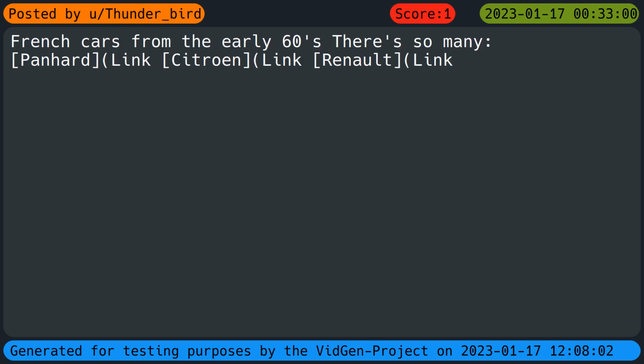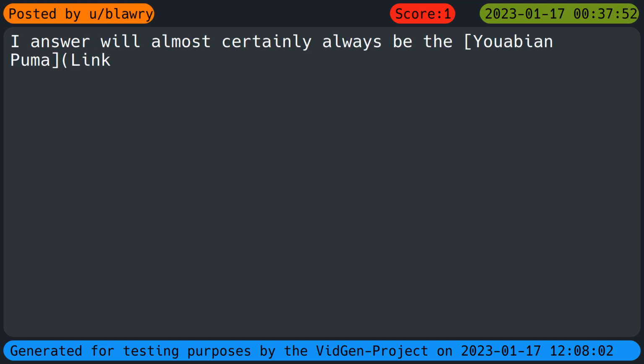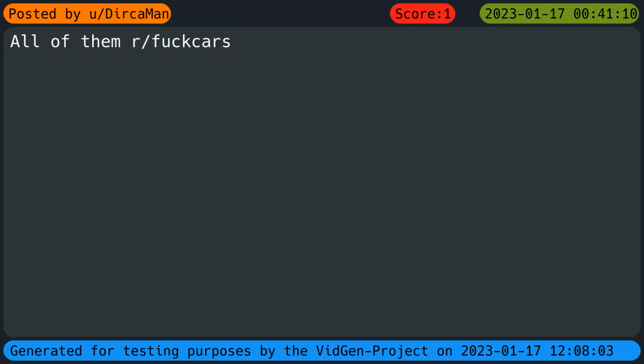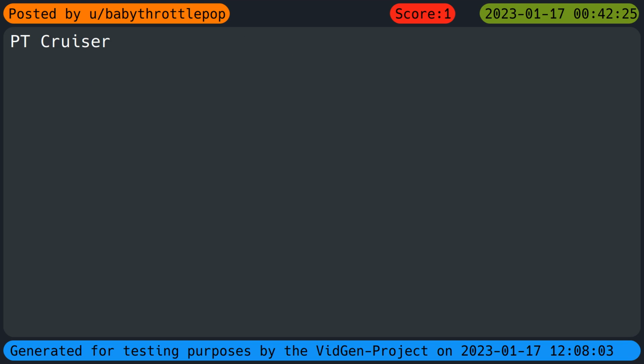French cars from the early 60s, there's so many. Panhard, Citroen, Renault. Honda Element. The Hummer. Alfa Romeo. My answer will almost certainly always be the European Puma. Pontiac Aztek. G-Wagon. All of them are ugly cars. VW Beetle. Teslas a lot look like eggs, or Hyundais, whatever that one at the back window is awful. Kias, a lot of Hondas. PT Cruiser. Aztek. Mid-2000s Subaru Impreza.